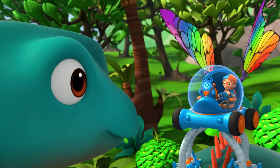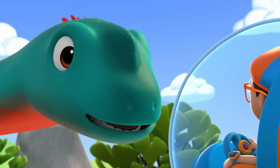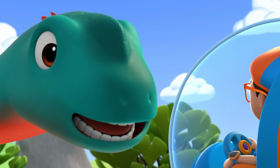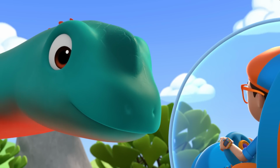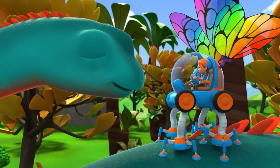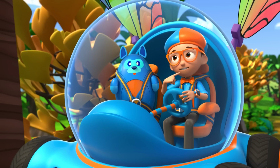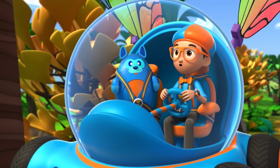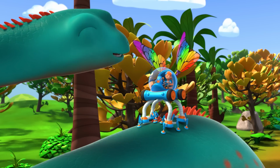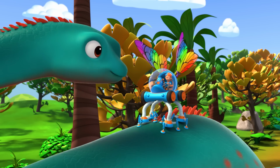Hey, it's me, Blippi, and this is Debo. Hi, Blippi and Debo. I'm Angie. The Argentinosaurus. Whoa! That is a big name for a big dino. I have to break it up to say it right. Argentinosaurus. That's me. So, I'm on my way to meet a friend. Oh, do you want to come along?